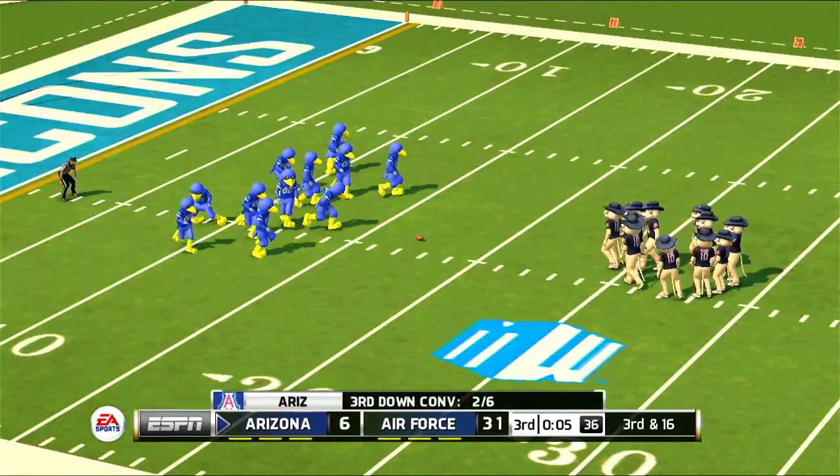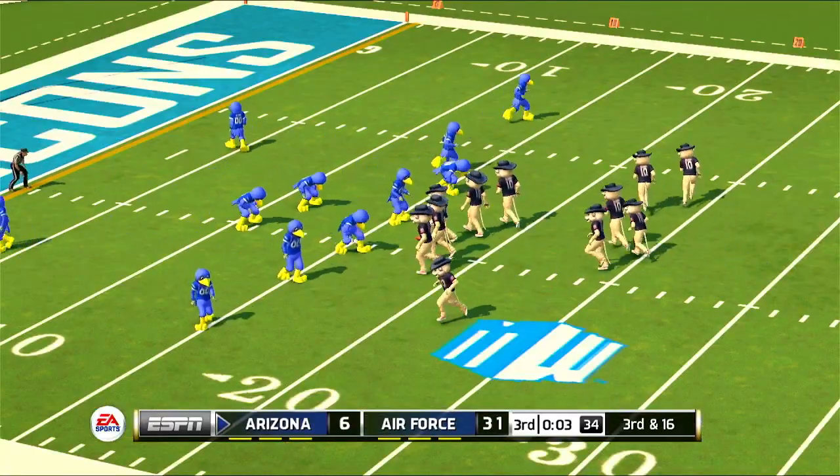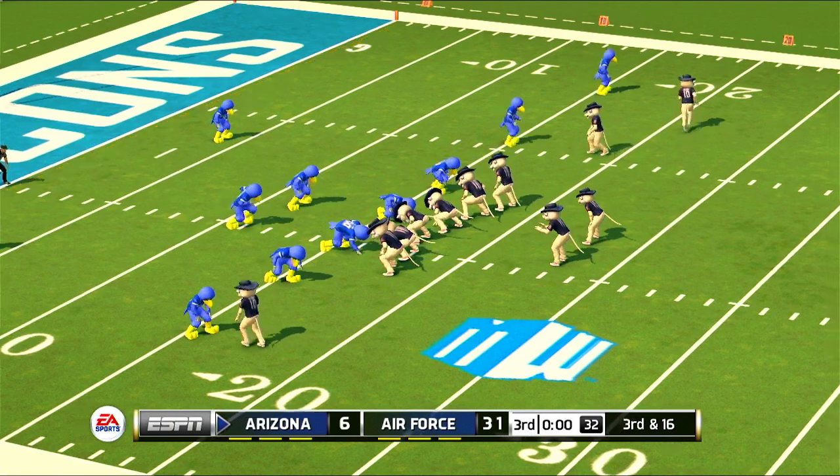Here's play number 10 on the drive. Hey, let's get that ball here. Let's get that ball right here. Watch 36. 36 to Mike.